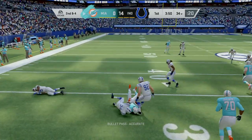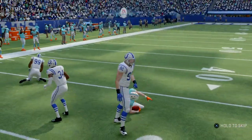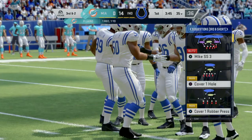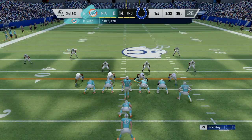Now this one to his running back out of the backfield. It'll be a pickup of only a yard, and that'll make it 3rd down. And we see another pitch and catch there to the running back.